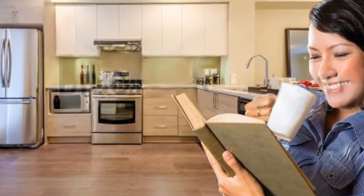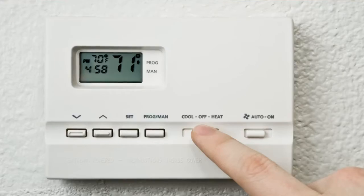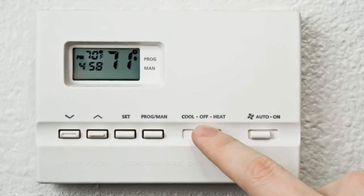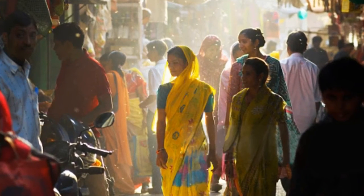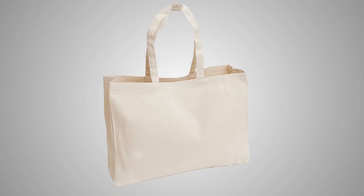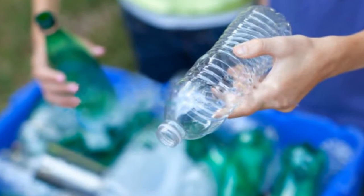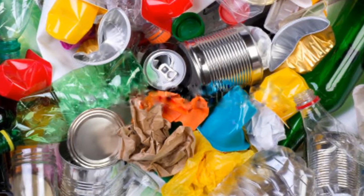Use a pressure cooker to save fuel. Use only the required amount of heating or air conditioning. Walk short distances. It helps save fuel. Reuse materials to reduce the usage of fossil fuel-based products. Lesser the demand, lesser the production. Simply recycle. Almost 80% of Indian waste is recyclable.